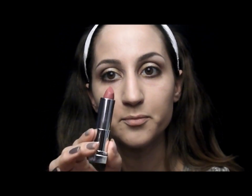Alright, lastly is my lip color, which is called Yummy Plummy. It's number 405 from Maybelline, and I'm going to use this as my cheek color and as my lip color. And then I'm just going to top that lip color off with my CoverGirl Clear Balm.